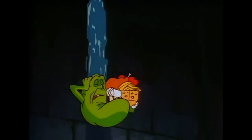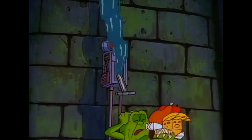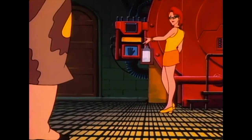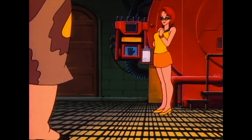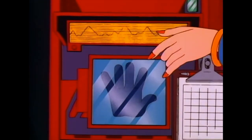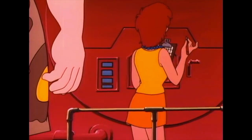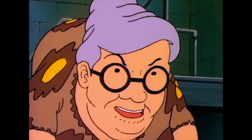And after Slimer accidentally hits the release lever, further security measures are installed. That's why Ray and Egon just installed this fail-safe protective device. It only responds to the fingerprints and voice prints of the immediate staff. This ensured only the boys in gray could let loose any spook stored in the containment unit.